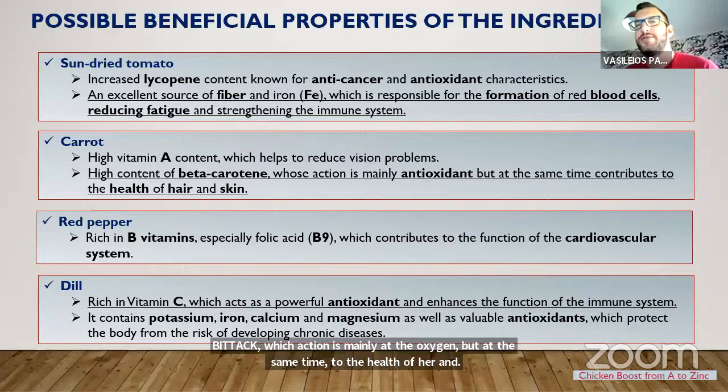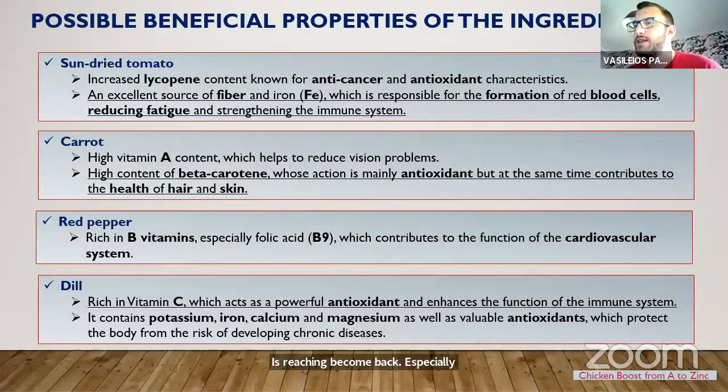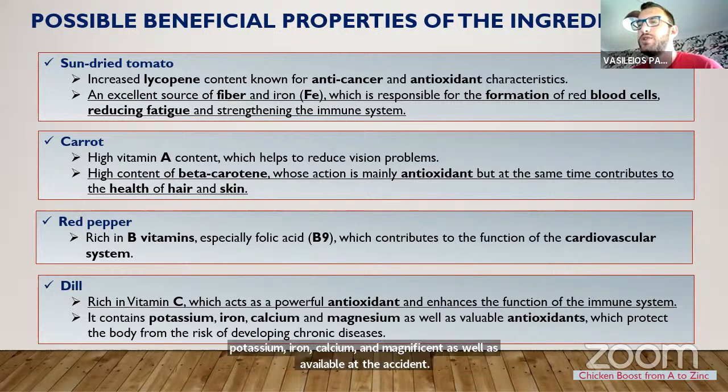Red pepper is rich in vitamin B, especially folic acid, B9, which contributes to the function of the cardiovascular system. Dill is rich in vitamin C, which acts as a powerful antioxidant and enhances the function of the immune system. It also contains potassium, iron, calcium, and magnesium, as well as valuable antioxidants, which protect the body from the risk of developing chronic disease.